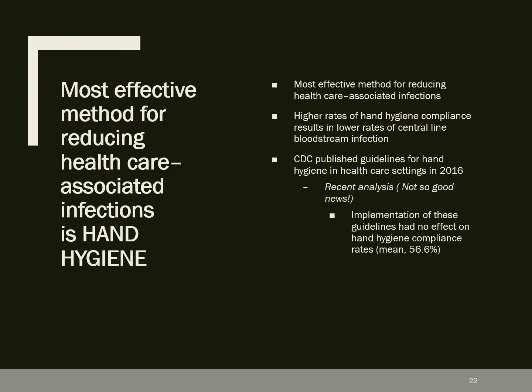One of the most effective ways of reducing healthcare-associated infections in the NICU is with hand hygiene. I mean, you hear this all the time. You hear about wash your hands, wash your hands, wash your hands. We actually have training modules at our hospital that teach you how to wash your hands. A lot of people don't wash their hands long enough.